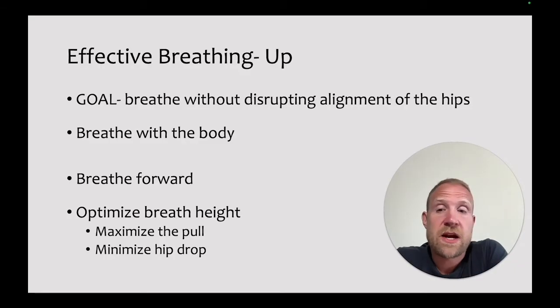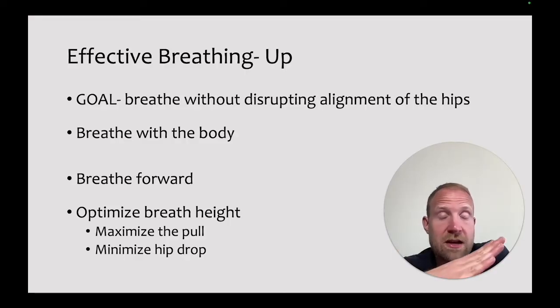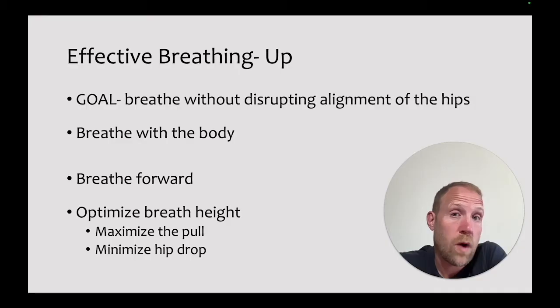The last piece is trying to optimize breath height. And so they're trying to maximize the pull while minimizing the hip drop. And so if the hips are dropping a ton, they're probably going to want to breathe less. So if their hips are dropping, they probably want to breathe lower.